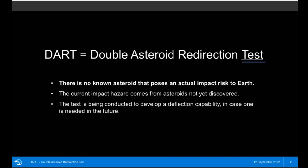And I'll show you in a while, we think that of all the asteroids that could possibly be worth defending ourselves against, we only know about 40% of them. Now, that's a huge improvement over, say, 20, 25 years ago, where we knew almost none of them. But we're still a long way to go to our goal of understanding where all of the potentially dangerous objects are. So we're doing this test now in order to develop an asteroid deflection capability in case we ever find ourselves in the situation that we actually need one. And that could happen.